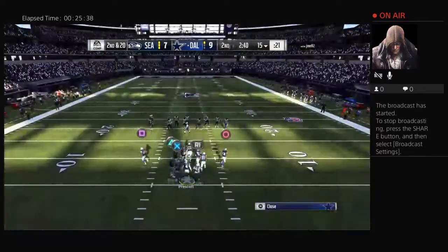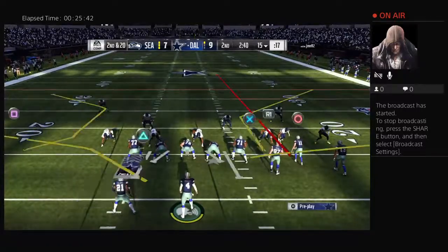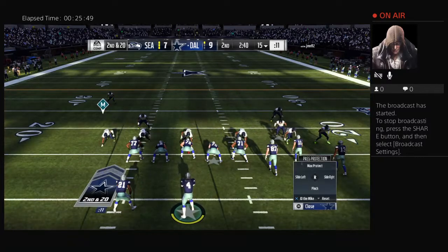They'll come up now on a 2nd and long after the hold. Get up. We'll go 47. Then we'll go into 53.